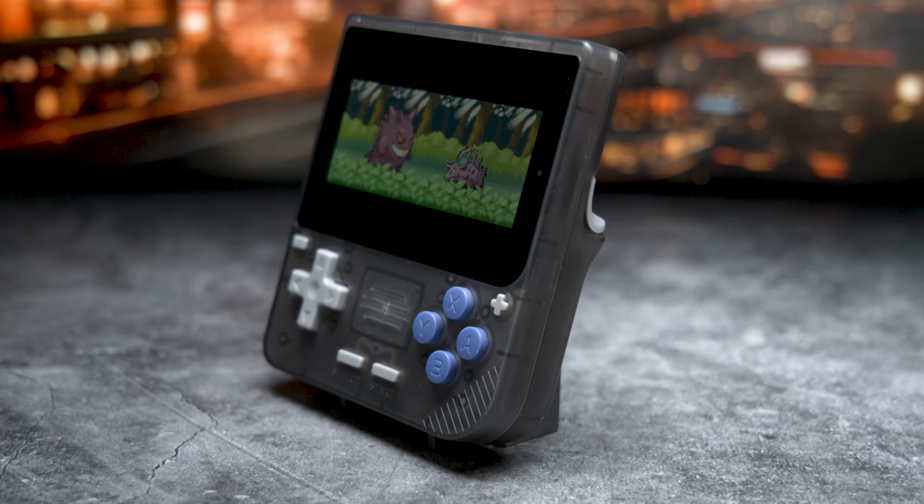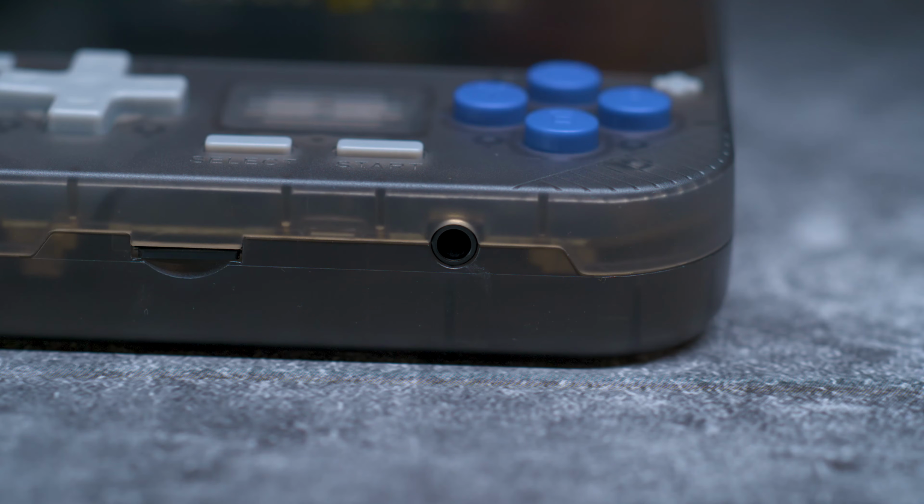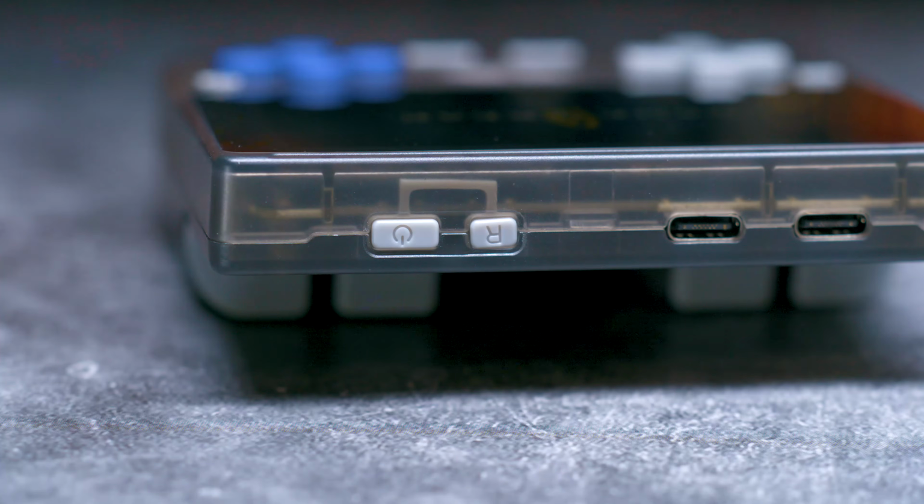On the right side of the device, we have nothing. On the left side of the device, we also have nothing. On the bottom of the device, we have a headphone hole and an SD card slot. On the top of the device, we have two USB-C ports, one for charging and one for data, in addition to the power and reset button that are clicky and not squishy.